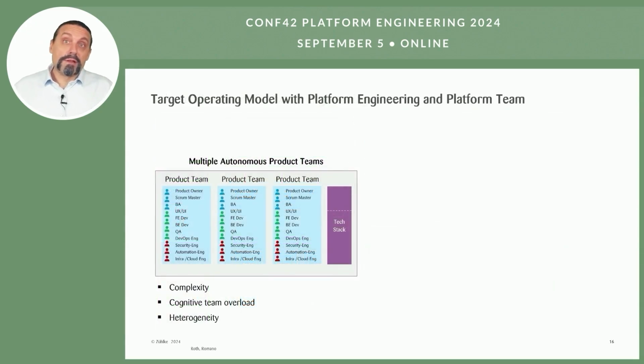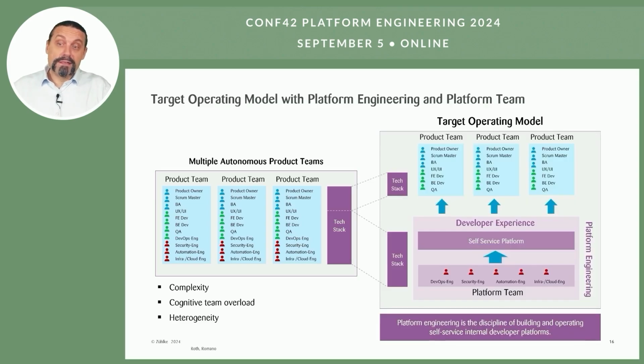The target operating model, which we need for platform engineering and of course also for AI-augmented DevOps, looks like this. At the moment, we have different product teams with all of the people in there that are needed, and the cognitive load and the complexity is quite high. And what we want to have is this target operating model where we still have the product teams, but they are much smaller. They also cover a much smaller technical stack, while the platform team creates a self-service platform with, of course, a bigger technology stack, but that is a product that they are delivering to the product teams.